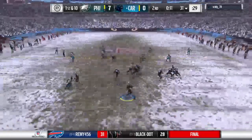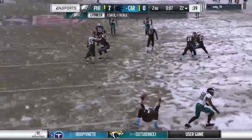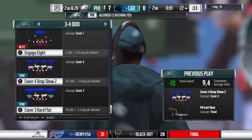Off play action. Newton. And they get to Newton and take him down for the sack. It'll be a loss of 10. And it'll bring up second.